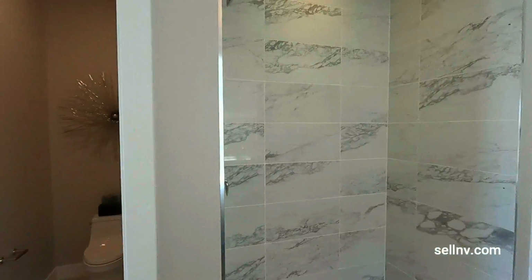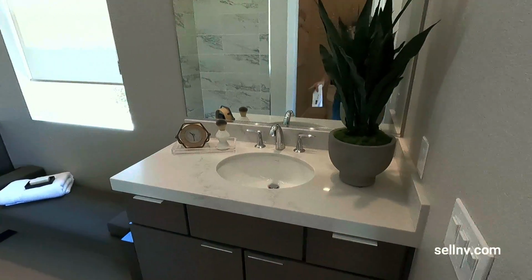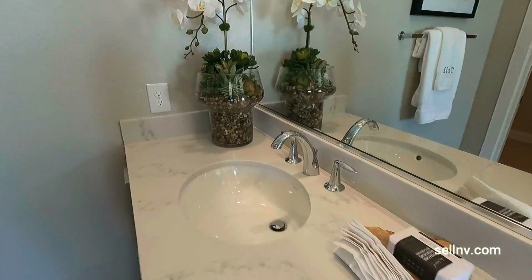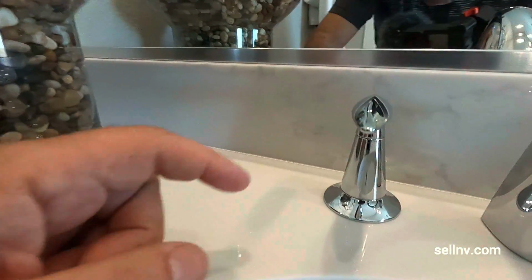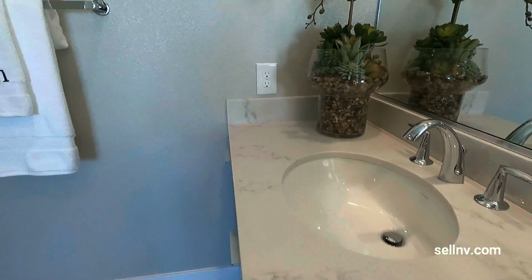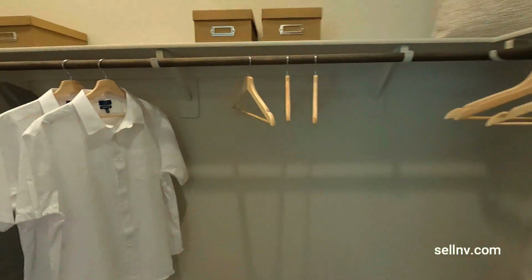Wow. Water closet. And we have a couple of sinks in this primary bathroom. We have sink number 1. And we have a second sink right over here. They're both identical. And they both have that pointy... Let me show you guys. I don't know. What do you think? I don't like it. I like the marble they have here, but... And this is the closet.